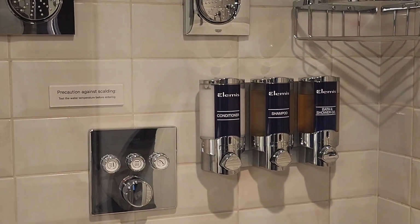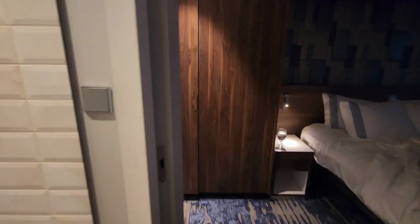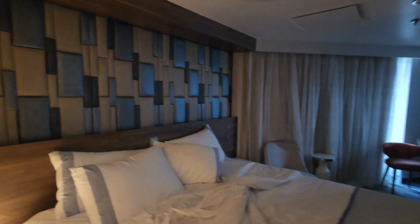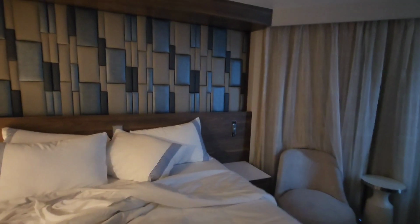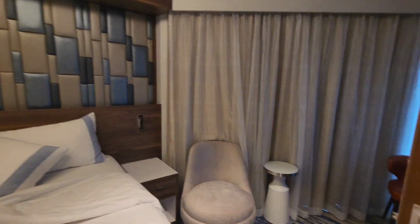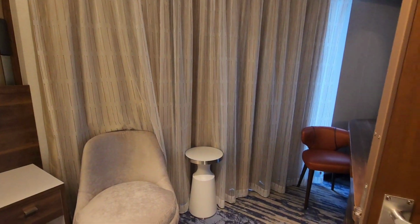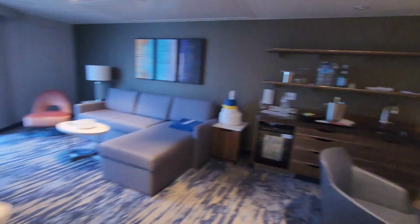Nice flooring, huge shower. Y'all, look at this. They get conditioner. Wow. And the presidential, look at that. Plenty of space for storage. The bed, nice. Very nice room. Very, very nice room. You even get seats back here, and this is a desk, just like ours.